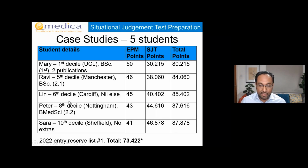Lynn, 6th decile at Cardiff, didn't do anything else. Good for you, Lynn. Enjoy medical school. Once you finish, you've got to apply for specialty training. You've got your whole rest of your life to work hard. This is the time to enjoy it. It's still got a solid performance. She's 6th decile. She's going to comfortably pass. Okay, she gets 45 for that. But scores better than these 2 in the SJT. 40.4, again, around the mean. All right. But that total puts her above the others.